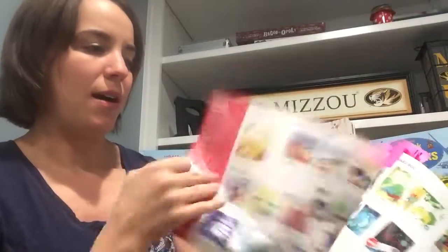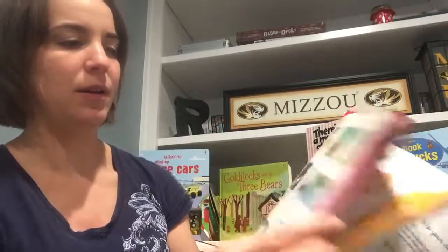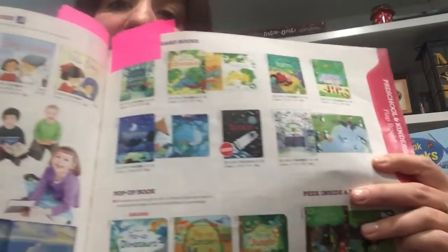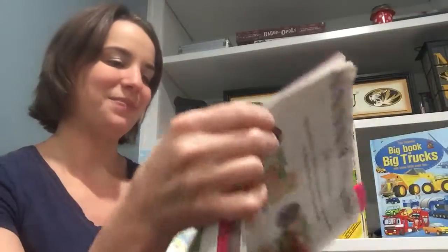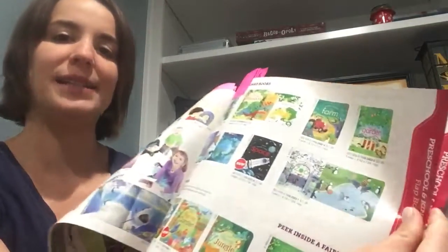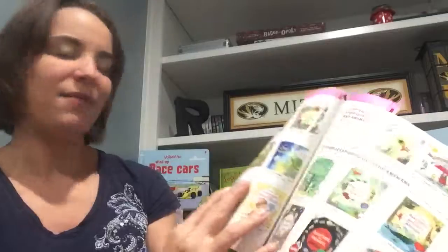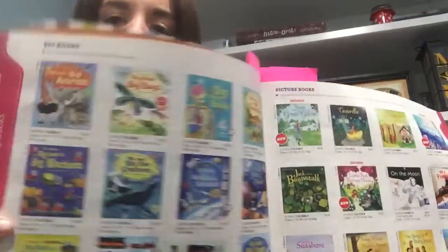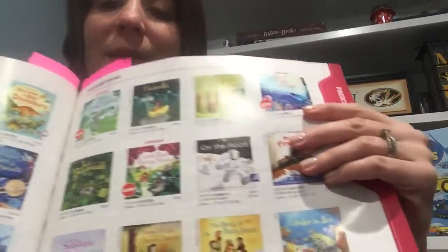Then we get into our early preschool and preschool books, and these are flap books. We know that kids learn best by flaps, so we have lots of flap books. Interaction is how kids learn. So this is our Peek Inside series, all of our flap books, questions and answers, all of our big books of big bodies, big books of big trucks, and then we have some illustrated books. So these are our preschool and kindergarten books.